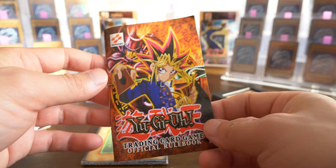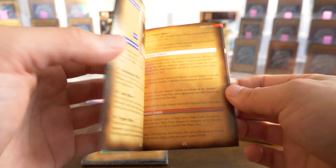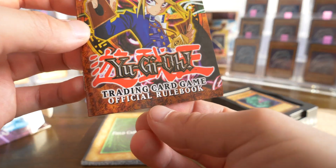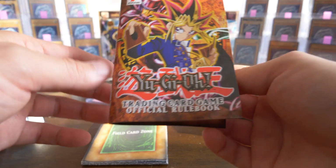Field card zone, official rulebook. I never get tired of looking at this. I took it for granted. I had one in my sock drawer for many years, and then it just got thrown out or just disappeared. Obviously version 1, it doesn't say that, but it's version 1, and then the version 2 and 3 ones came out, and it would state version 2 or 3.